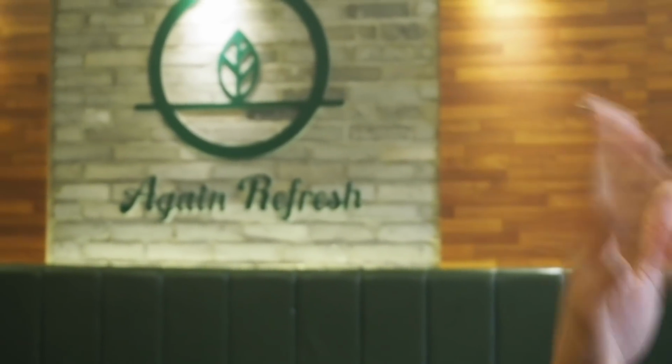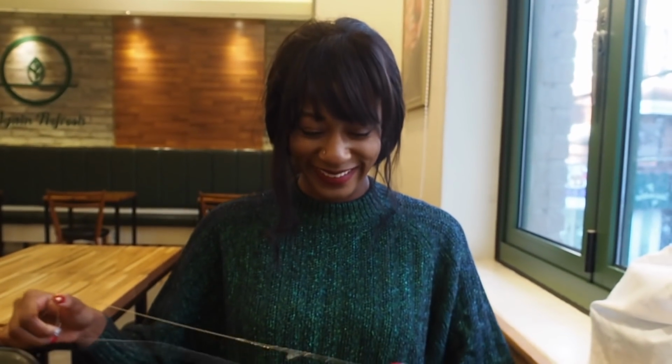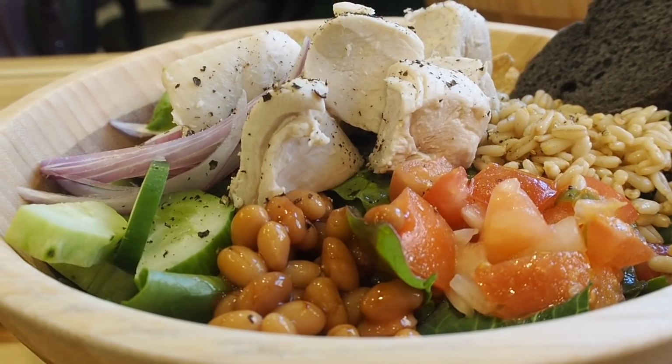This is a salad tour, and we are at Again Refresh right now. Here is mine. That looks super good. This looks really nice. They used to give soups. Back in my day, there was free soup for everybody. In Hongdae, they give you soup. Is this squid ink bread? It could be.